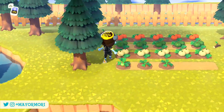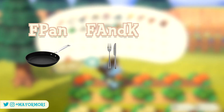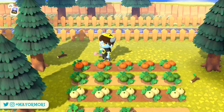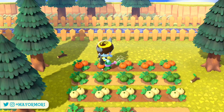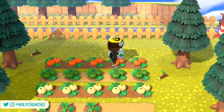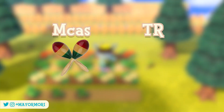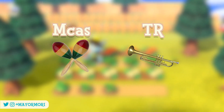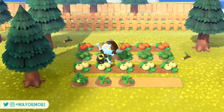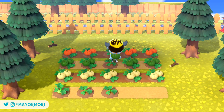For example, it seems reasonable to assume Fpan is frying pan, F&K is fork and knife, and CU10 is cooking utensil. This also adds weight to the theory that a cooking mechanic is coming to New Horizons, but could also be linked to Franklin and the Harvest Festival later in November. Furthermore, the community thinks it's possible MCAS could be maracas and TR is trumpet, which may hint that at some point villagers could use musical instruments similar to the ocarina or pan flute that players can use. I would imagine this could be tied into a Christmas or holiday style event.